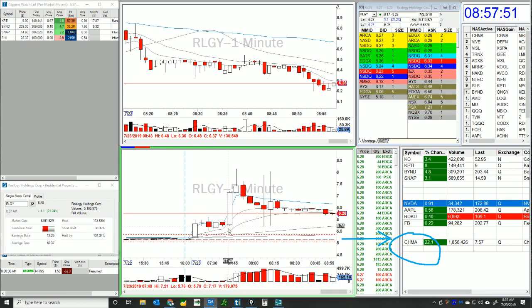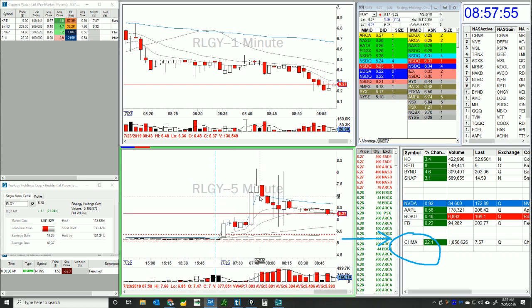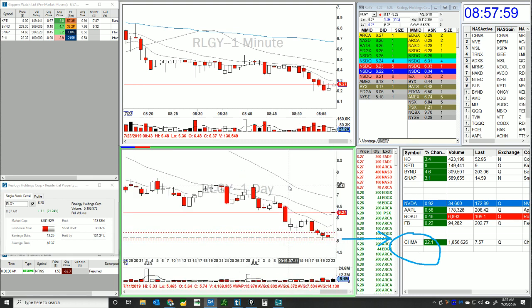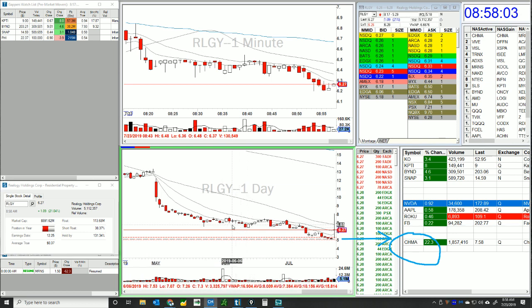Looks ugly. Yeah, it looks very, very ugly. Again, just not trading very clean. What do we have here? Just want to look at the daily, see what we got going on. Also, the daily's not clean either.